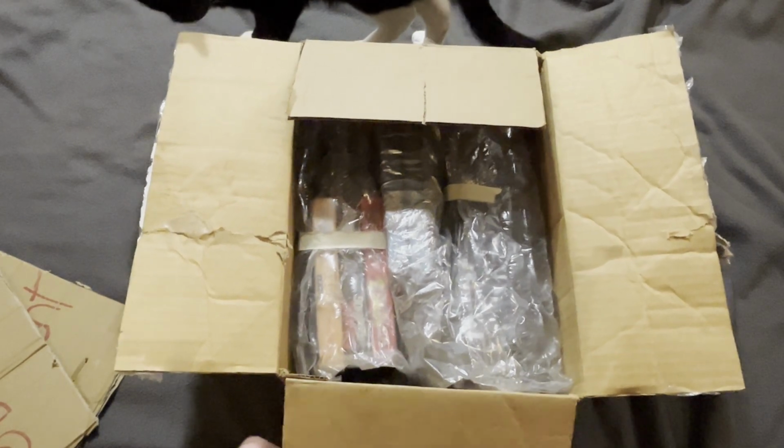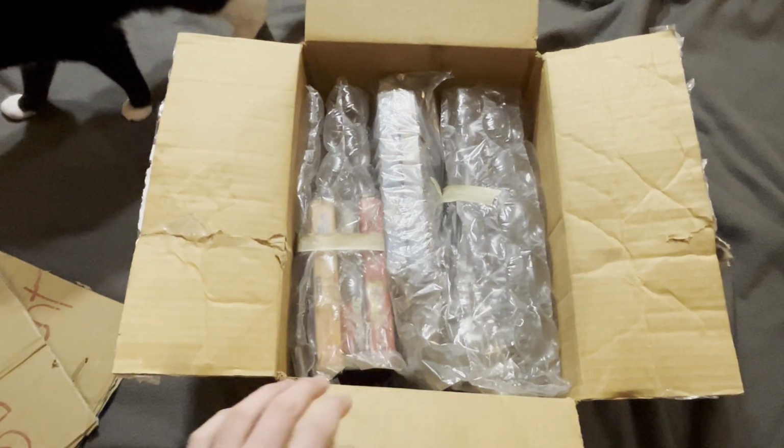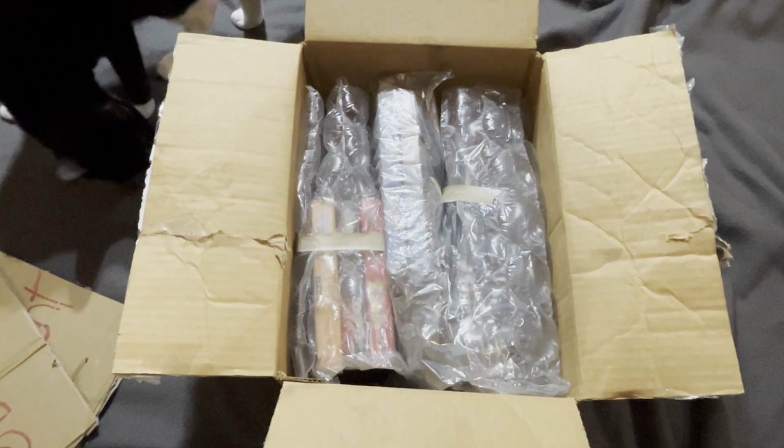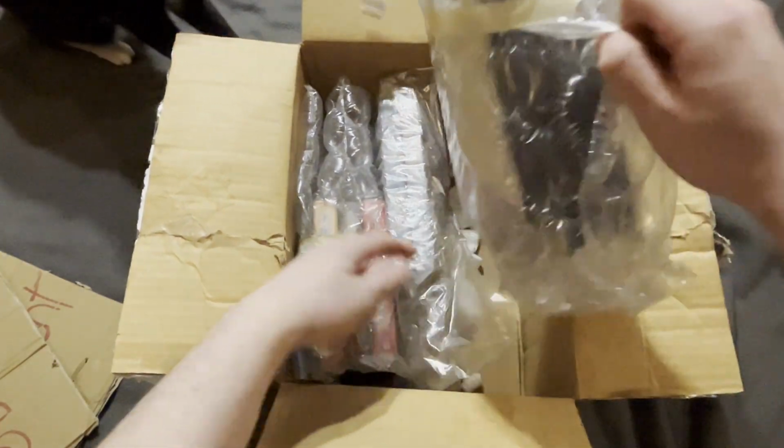If I remember correctly, a lot of these games I did not have. A few of them I do, and if they are condition upgrades, I'm definitely going to keep them. Everything in here, no matter what, is going towards my collection, so thank you so much.